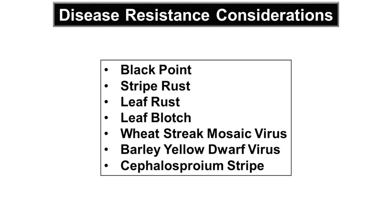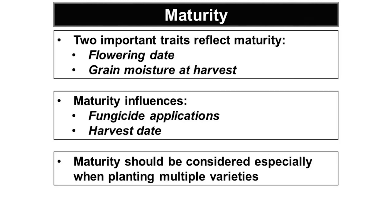Okay. So I talked about yield potential and disease resistance, which is offense and defense, right? And so maturity is something to consider because it affects when you do these management practices. Okay, flowering date. That's important for fungicide applications, of course. So you can have up to 3 days, maybe 4, depending on the year, difference in flowering date for 2 different varieties. So it's very important to know when those varieties, so if you have 2 varieties on your farm, when those varieties are expected to flower relative to each other is important.